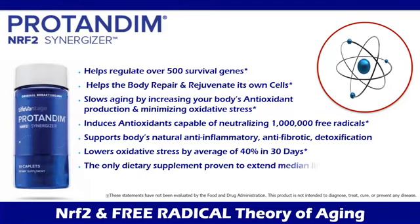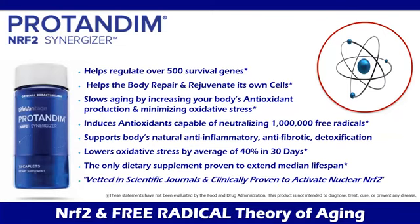That clinical study was followed up with many, many more, including one by the National Institute of Aging out of the US, overseen by the US government. And they found that our Protandim Nrf2 activator is the only dietary supplement they've ever tested in 20 years that extended median lifespan by an average of 7% in male mice. And just last year in 2018, the University of Arizona's Medical School authored a study, actually a review, related to cardiovascular health and Nrf2 activation. And they found that our Protandim Nrf2 activator was vetted in scientific journals and clinically proven to activate nuclear Nrf2.